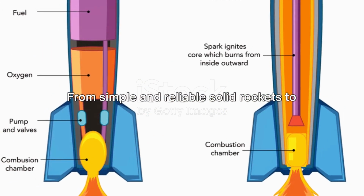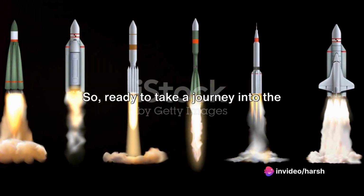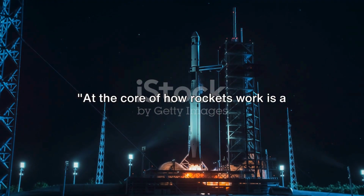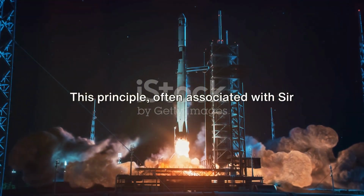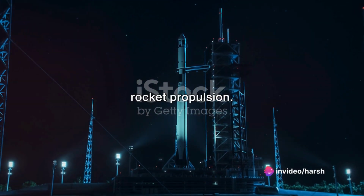From simple and reliable solid rockets to the more complex and controlled liquid-fueled ones, there's a whole universe to explore within these mechanical marvels. So ready to take a journey into the heart of a rocket? Buckle up! At the core of how rockets work is a simple principle: action and reaction. This principle, often associated with Sir Isaac Newton, is the driving force behind rocket propulsion.